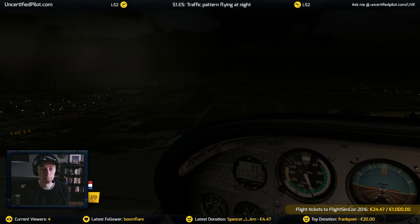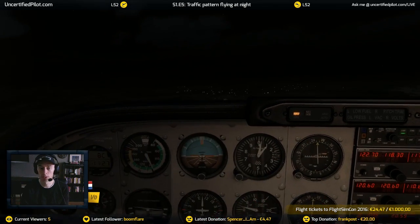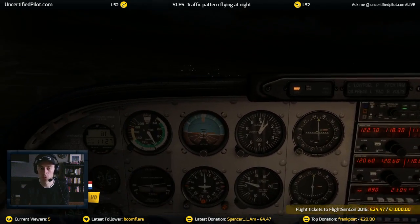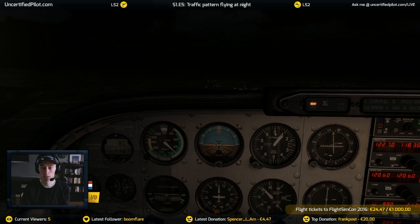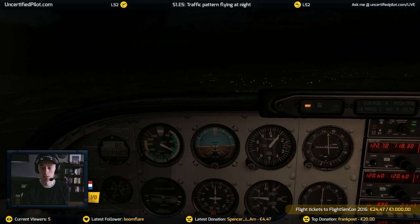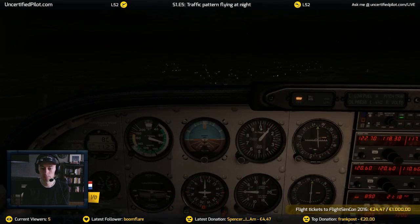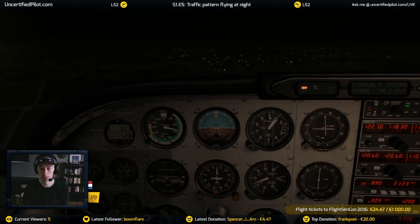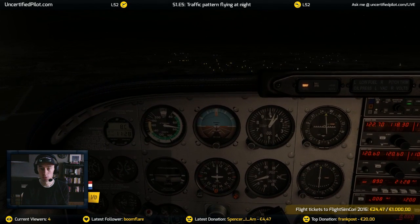Now, in the meantime, that Mooney made some kind of a tour here around Oceano. Not traffic patterns, but some kind of tour. And it is going to return soon, so we need to keep an eye out for that Mooney. Counter that flap adjustment. We're now 100 feet too high. A little bit sloppy. I mean, it isn't bad for beginners, but not going too slow.